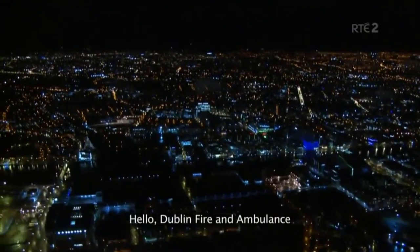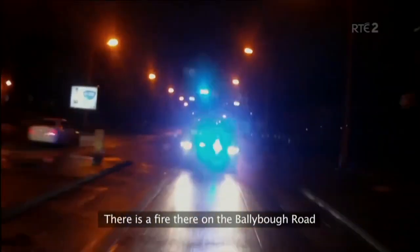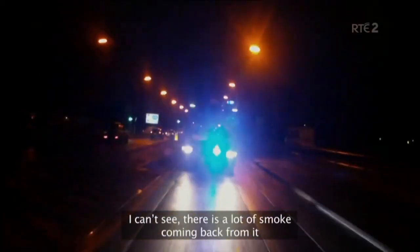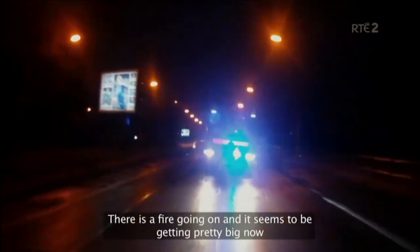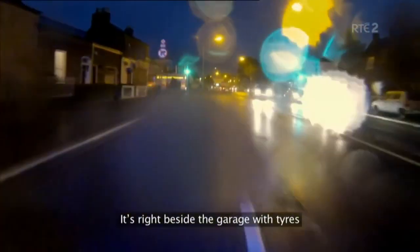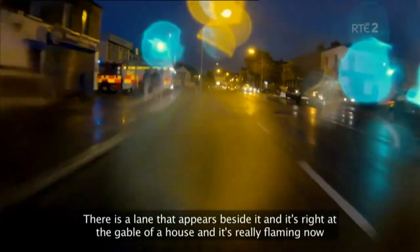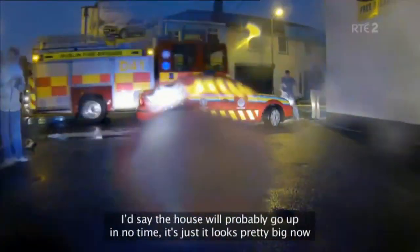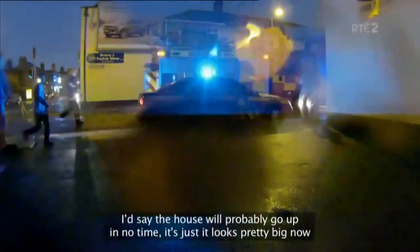Hello, Dublin Fire and Rescue. There's a fire on the Clonliffe Road. What's on fire there? I can't see. There's a lot of smoke coming back from it. I think it's in an alleyway, but it's next to a house. Hello, fire and ambulance. There's a fire going on and it seems to be getting pretty big now. It's right beside the garage with a car. But there's a lane beside it, and it's right in the gable of a house, and it's really flaming now. I'd say the house probably has no time. It looks pretty big now.